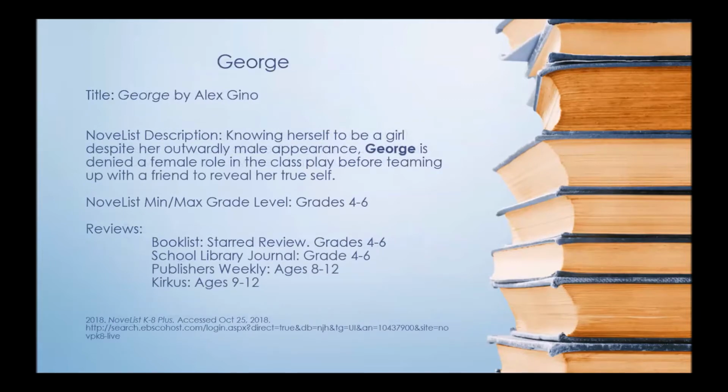So George is another one. George is one that could easily go into Juvenile if you have the type of community that would be willing to be cool with that. In a more conservative community, it might be something that belongs more in tween. But again, that's something that you need to know your community and what your community standards are.